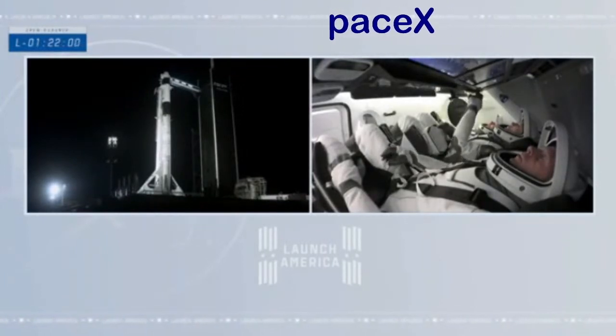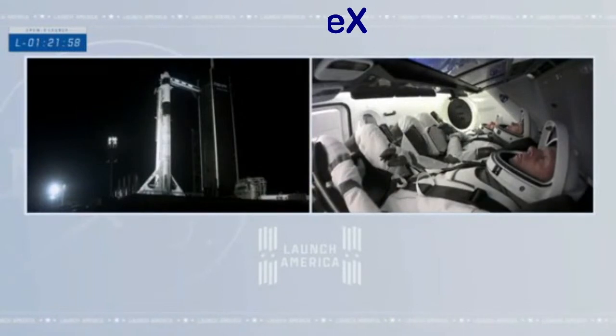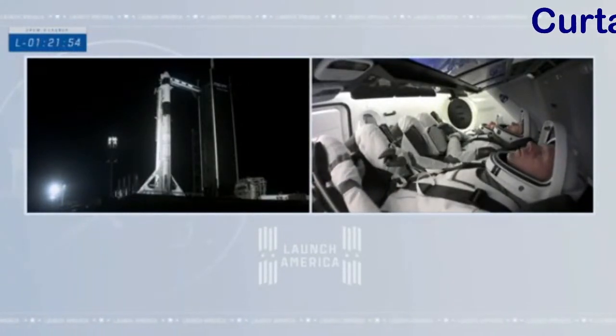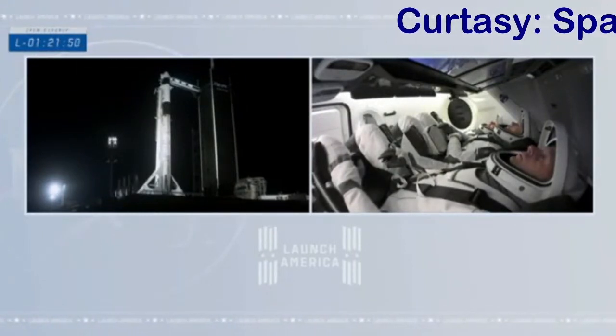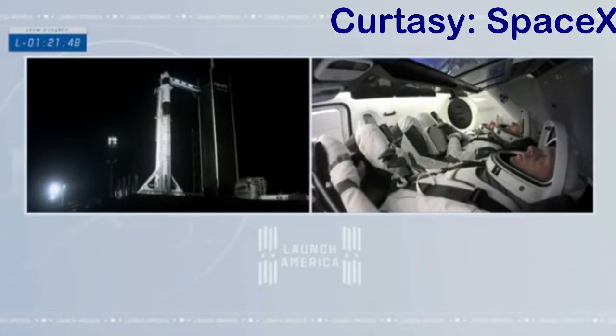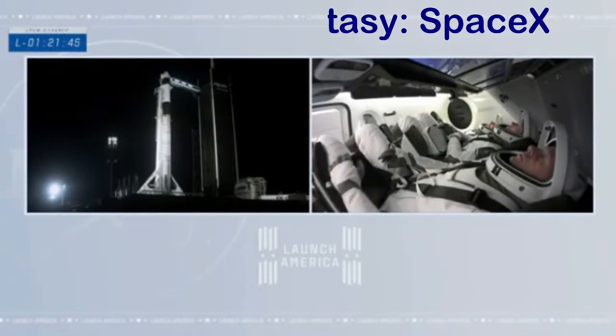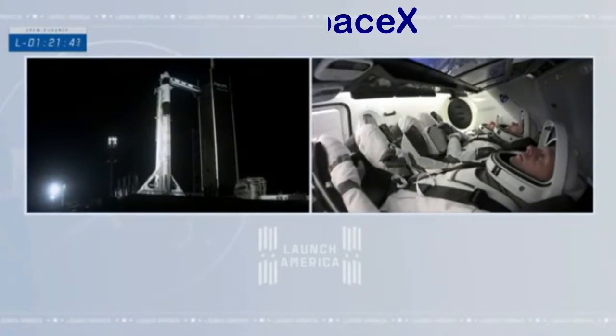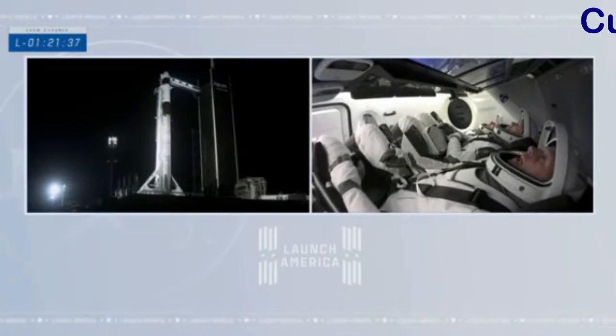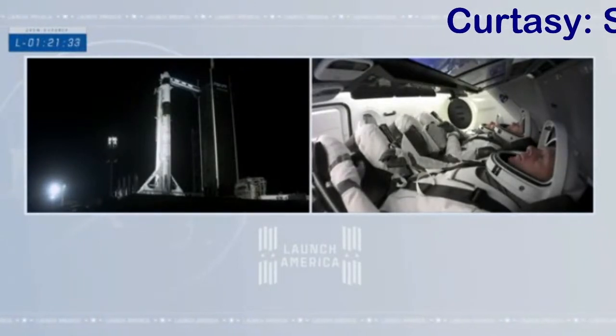This is, of course, the third crew to fly to orbit in a commercial spacecraft. Of course, the first were astronauts Doug Hurley and Bob Behnken nearly a year ago, and the last crew that launched in November is still in orbit right now. They are getting ready to return to Earth on April 28th after they welcome the Crew-2 astronauts aboard the space station. Here's a look at some of the extraordinary and record-setting accomplishments of the Crew-1 team to date.